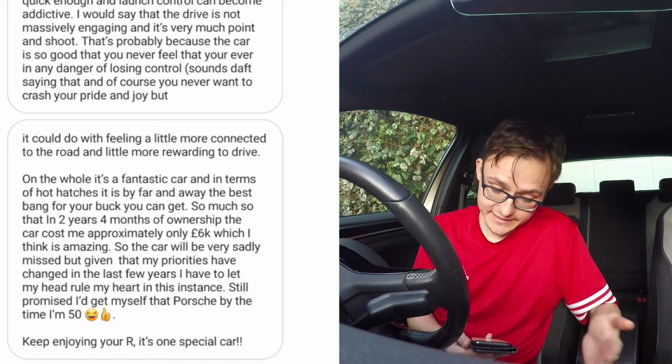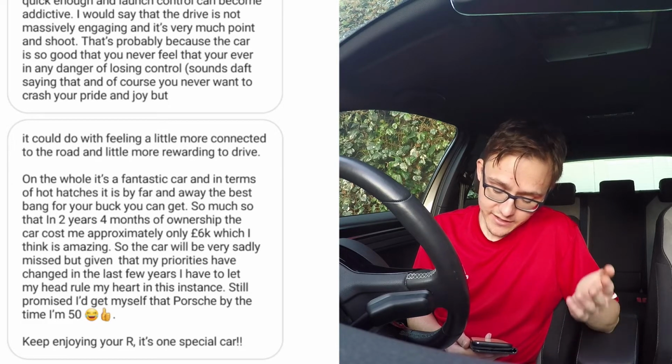On the whole, it's a fantastic car, and in terms of hot hatches, it's by far and away the best bang for your buck you can get.